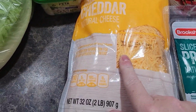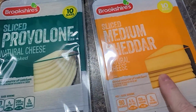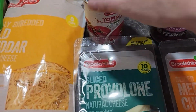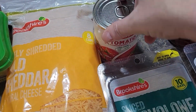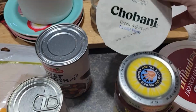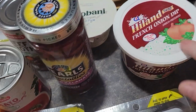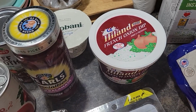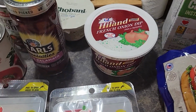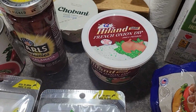some finely shredded mild cheddar cheese, provolone, medium cheddar. These are slices. I got some tomato soup for me because I was craving it this week. Beef broth, some Greek yogurt, sliced olives, French onion dip because we do snack around here quite a bit, and it's just easier to buy this. This is on sale too. It's really good, that brand.